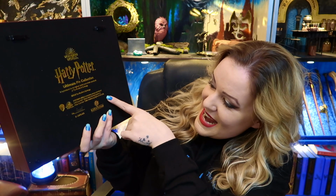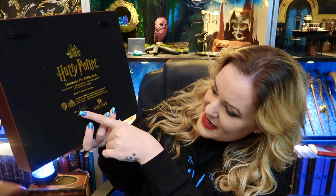And it says, Wizarding World Harry Potter Ultimate Pin Collection. It is produced to the highest quality and artistic standards of the Bradford Exchange, 2020 Bradford Exchange. And this is number A0235 there. So that is the display case.